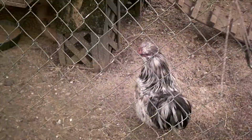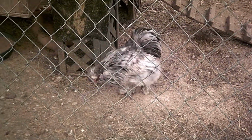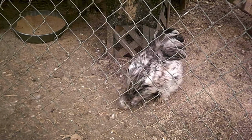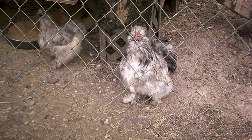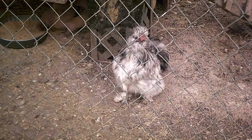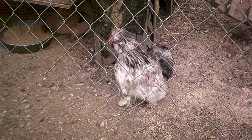If they're a good rooster, they will actually call all the girls over whenever they find food. So there's plenty of benefits to having a rooster, but there are also some downsides. Sometimes they get a little ornery, and then you gotta put them in their place. But for the most part, we're pretty happy with our roosters.